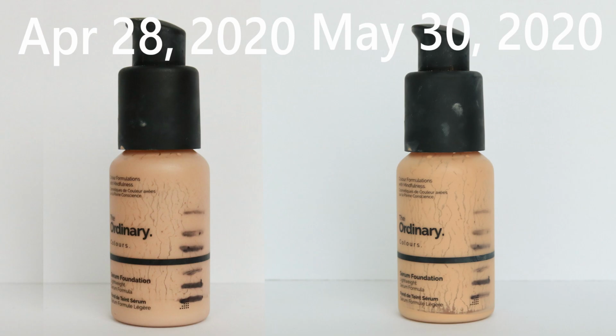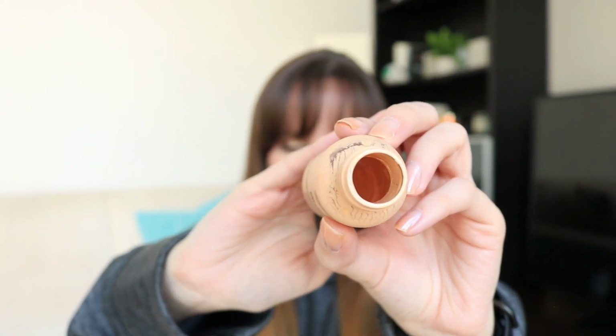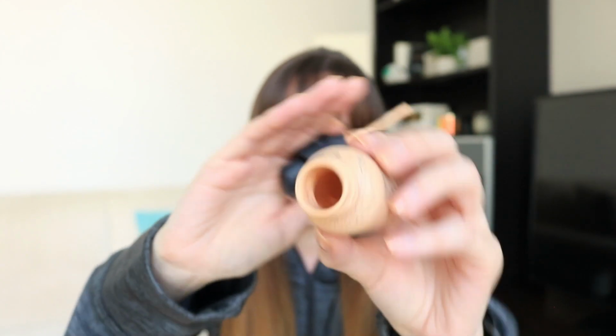I don't know how focused that is, but hopefully you can see on the inside, this is pretty cleaned out. So happy to be finished with this, mostly because I didn't really enjoy it, so I definitely won't be repurchasing this. Last month it was at 19.57 grams. It finished at 16.02 grams. So now I just have one foundation left in my project pan.